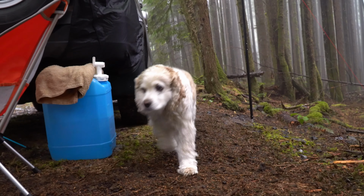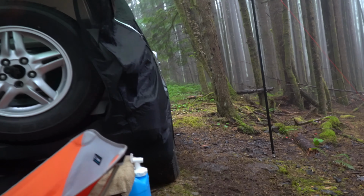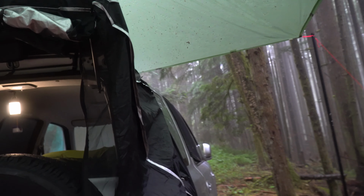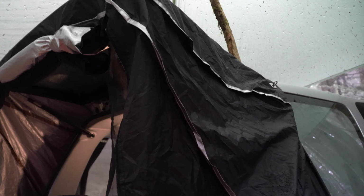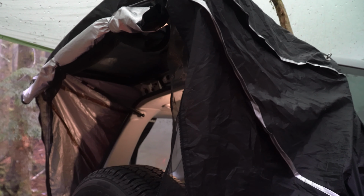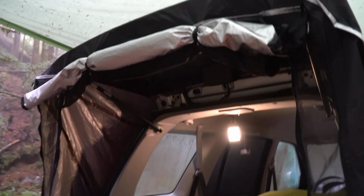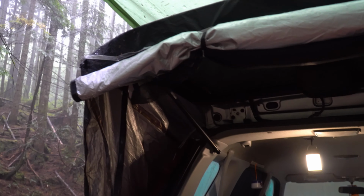Well, there he is. And off to the back here, we have what I thought would make simply a nice bug screen, and it's turned out to fit the CR-V nicely.